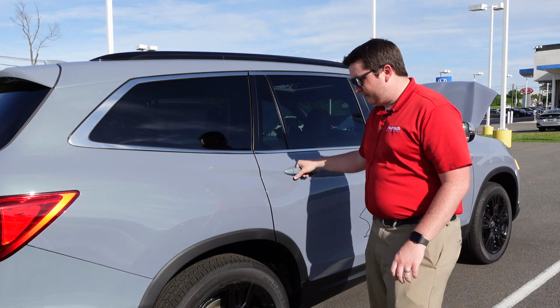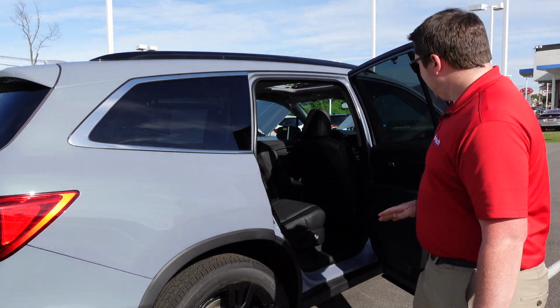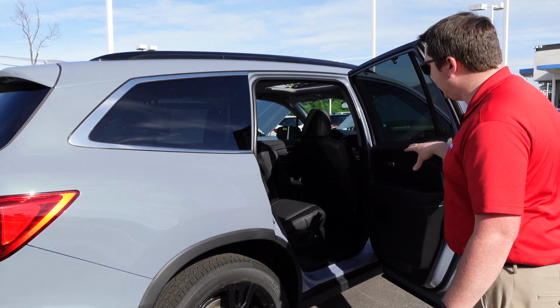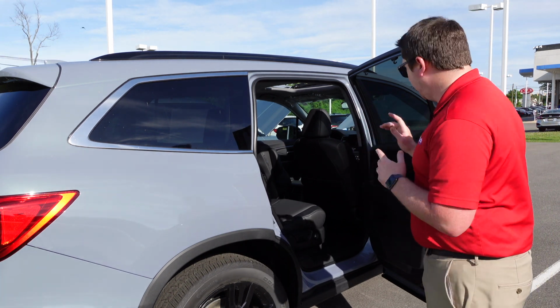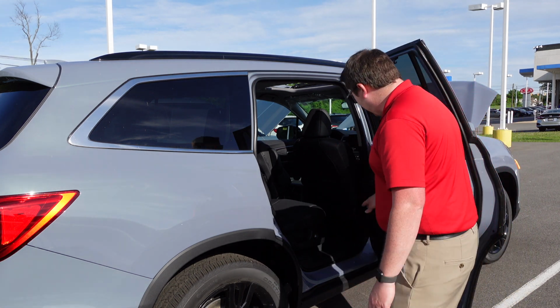All right, so back door here in the Honda Pilot. Now, opening this door up, you do have black plastic cladding all the way across here. Honda does stick you with a lot more black here than the Explorer. Now, it's not much. The Ford Explorer has only a little bit of chrome or different color trim here on the back door, but Honda goes straight up black on black on black here. Speaker on the bottom, little storage nook.